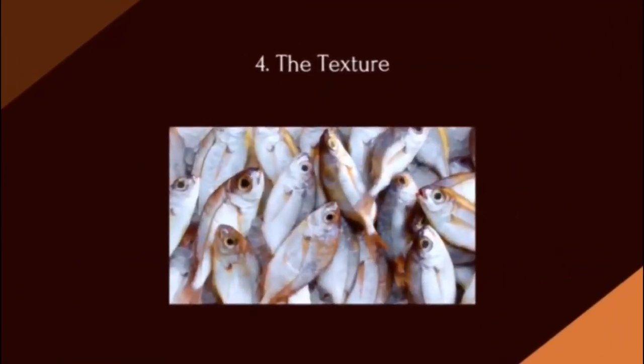Number 4 is the texture. Fish should be firm, dense, and elastic. Fingers or other things that touch it shouldn't leave a mark or impression on the flesh. If all of the above is present, by all means buy that fish. If the fish is soft, flexible, and flabby, that fish is not fresh. Fingers should not leave a dent or impression on the flesh. But if it does, and you still choose it, expect to have a stomach ache.